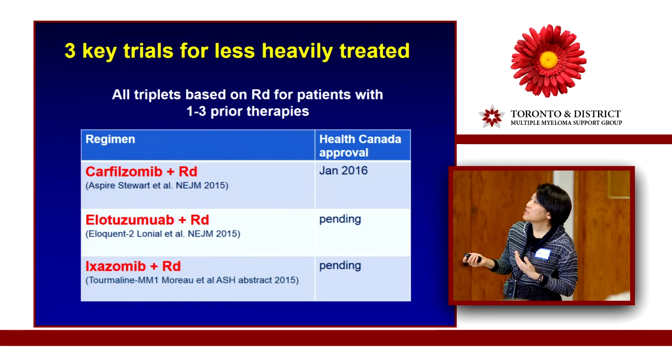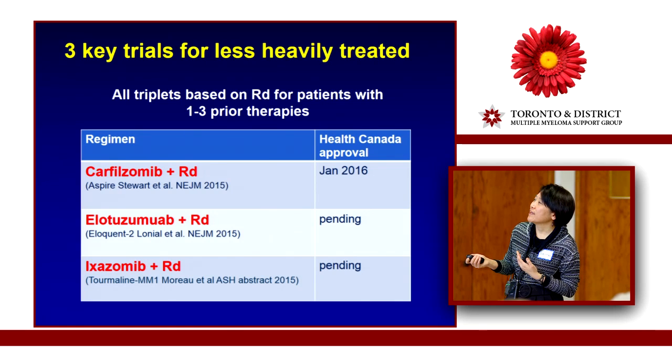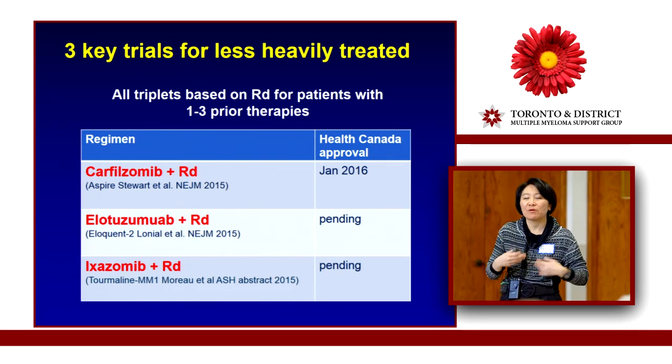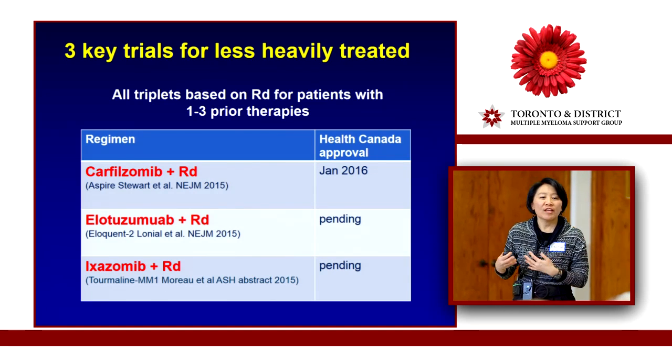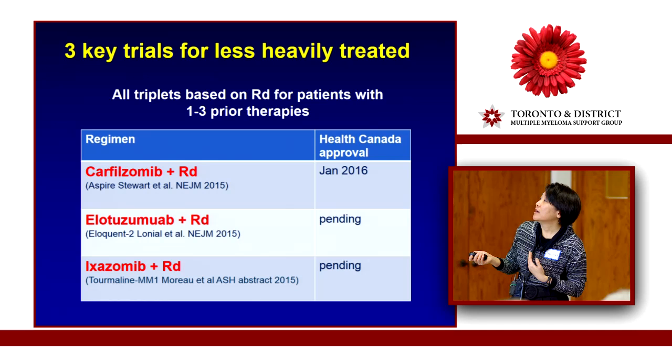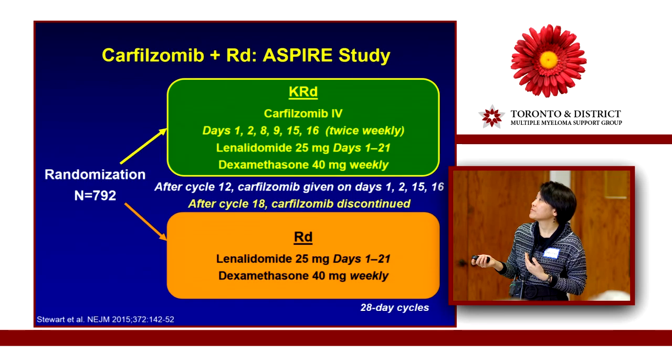So carfilzomib RevDex, I'm going to go over this trial in a little bit of detail because this is the trial that led to Health Canada approval for carfilzomib in January this year. We currently do have access to carfilzomib in this combination through an extended access program because the funding isn't quite there. Remember I said there's often a delay in funding. We don't have Cancer Care Ontario funding yet for this combination, but it is very close. And then these two are hot on their heels. I'll talk about what these are, but they're pending, not yet Health Canada approved.